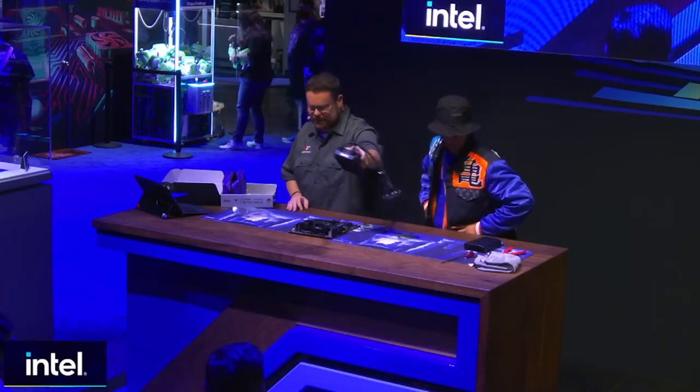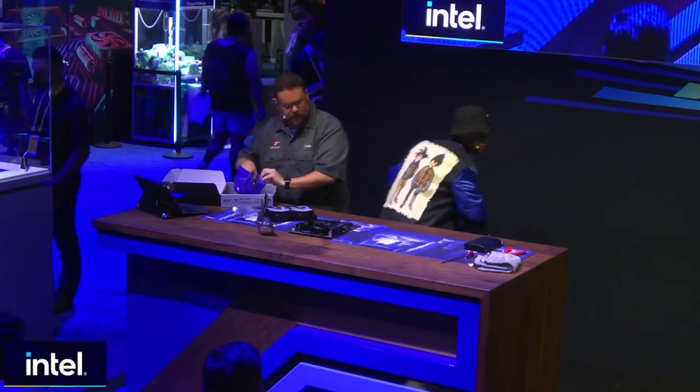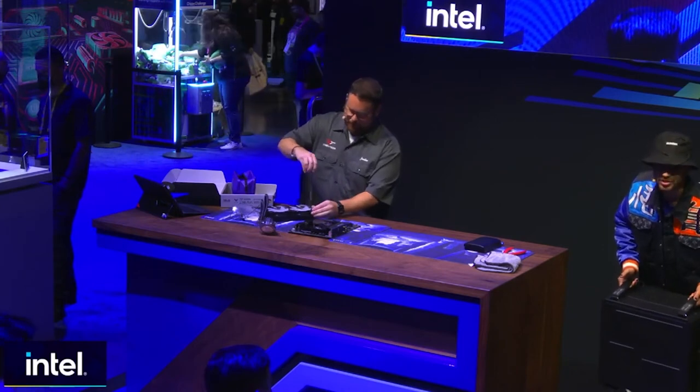Let's go and grab the case. If you want to do that, I would love to show off the incredible design of this tough case here. Nice. Look at that. No more bear hugging your systems at LAN.